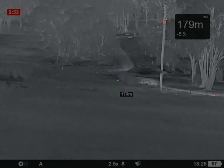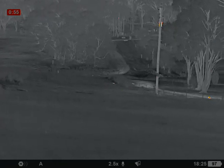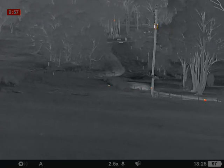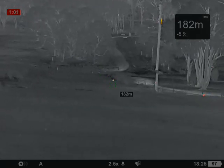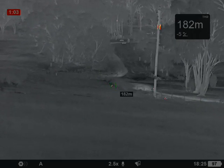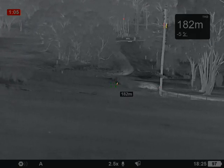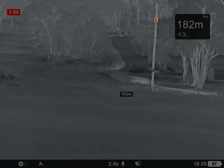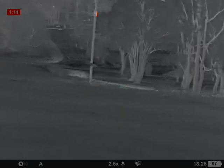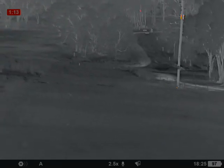So there's a couple of rabbits. I just ranged them. Try and range it again, 182 meters. That's further away than I'll be accurate, so I won't obviously go for them. So the rabbits are just starting to come out now.